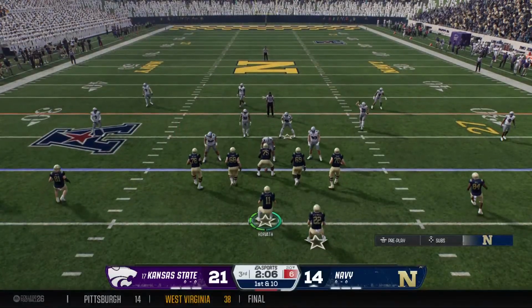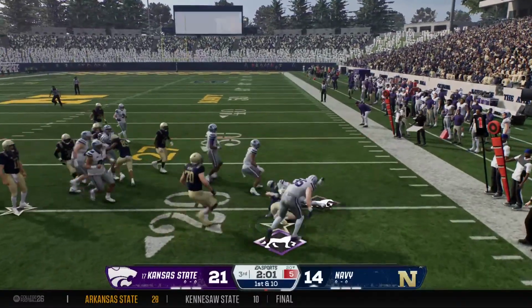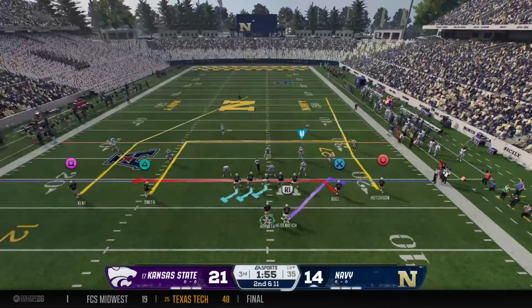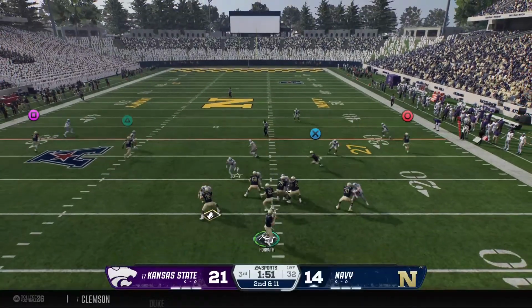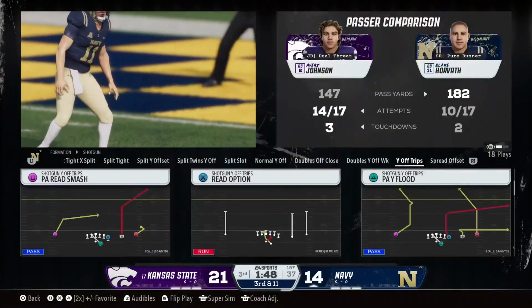A lot of field in front of them as they open this possession from their own 20. Now the toss. And he was fortunate not to lose yardage on that play, able to wedge it back to the line of scrimmage. Didn't get much done on that first play of the drive. It's 2nd and 11. Can't make the connection. The pressure there caused the missed timing.